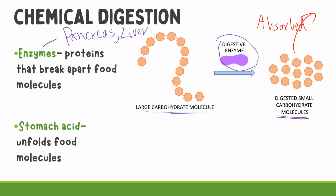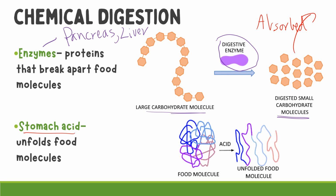There's another role that chemicals play in the digestive system, and that's with acids in our stomach. So you might have heard that our stomach is highly acidic. And one of the main roles for that is to unfold food molecules so that it's easier for the enzymes to break them down. Most of the time, food molecules look like this. They're all folded up quite tightly, and it's hard for the enzymes to get in and try and act and break down that molecule until it's unfolded.